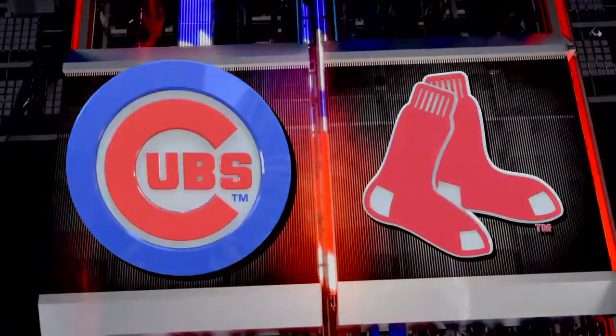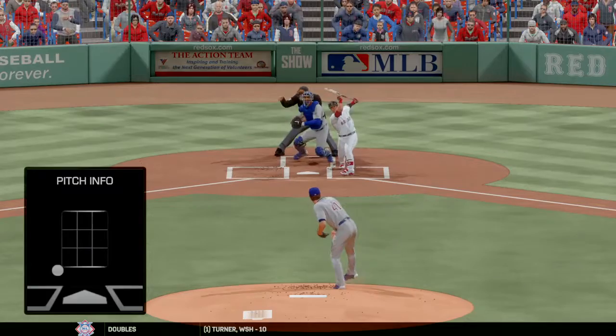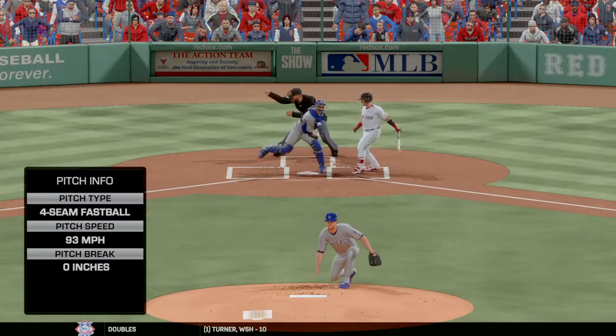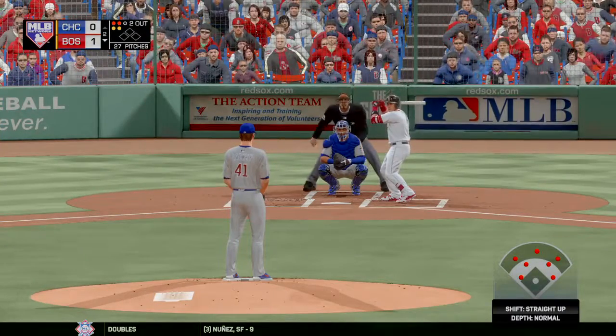That very well could have been a hit-and-run play, but that pitch was so far out of the zone, it really made it hard for the hitter to make any contact. Kind of left his teammate hung out to dry. Red Sox on top in the early going, 1-0 as we play the second.